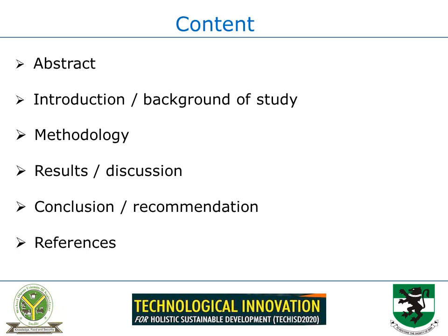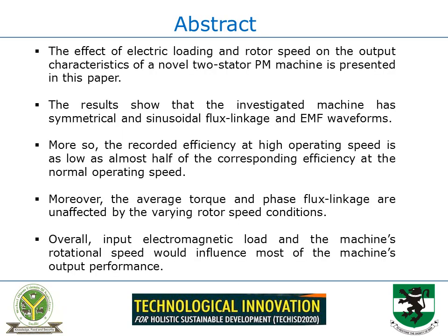The presentation will follow this pattern. We will look at the abstract, then the background of study, the methodology, then results before the conclusion, of course with some listed references. Under the abstract, we'll have some points listed here.